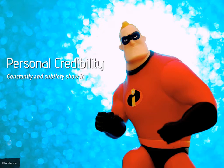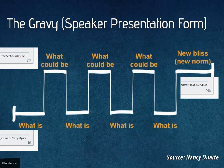And your personal credibility. This needs to constantly be iterated throughout your pitch. When we talked about the domain expert, you need to have passion behind the problem you're solving. Prove to me you've worked in that area. Prove to the room that your teammate has credibility. Show us that we should be listening to you for a reason, that you're not just a talking head about something you have no experience in.